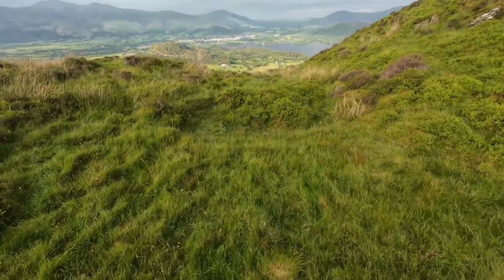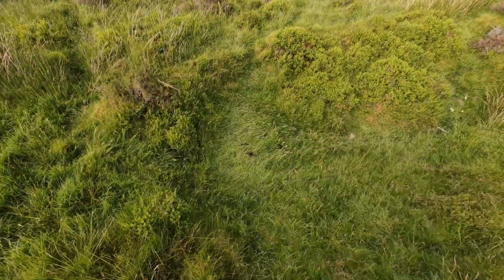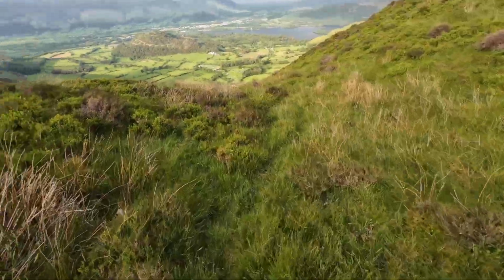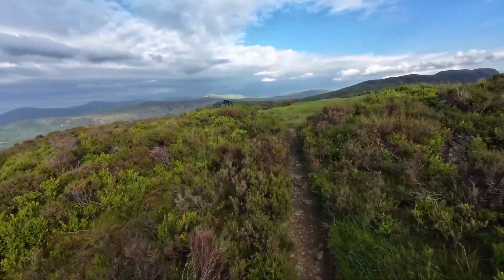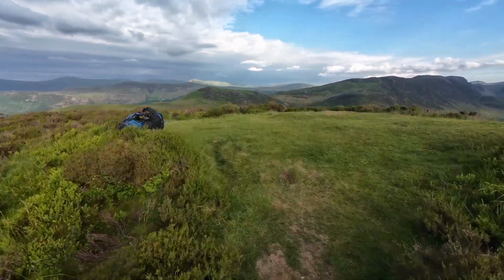Let's just have a little look down here. I mean, it looks like sheep obviously sleep here, which is fine for them, because if it rains they can just get up and move. Bit of quartz there, quite nice. So tempting to pitch a tent up here. 360 views. Look at this.